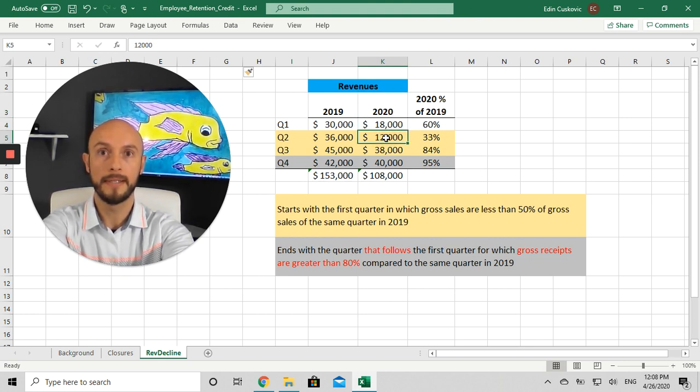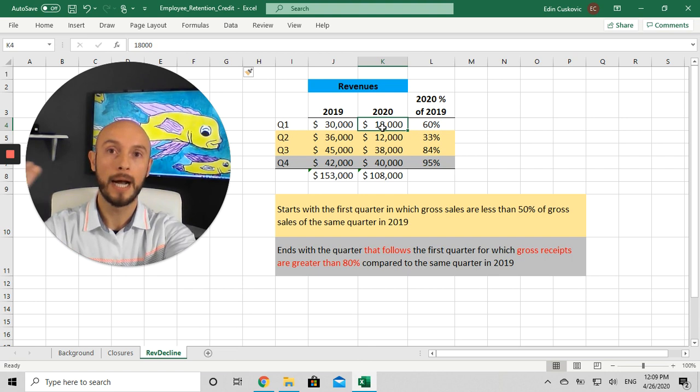And then we're going to put in the second quarter and see what happens. Now, over here, what these numbers are measuring is what percentage your 2020 sales are as a percent of 2019. And what we're looking for is, we don't want to, but if our 2020 revenues become less than 50% of our 2019 revenues, that's when we're eligible for this tax credit.